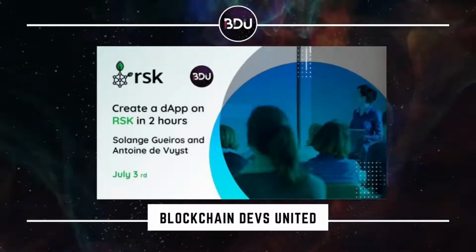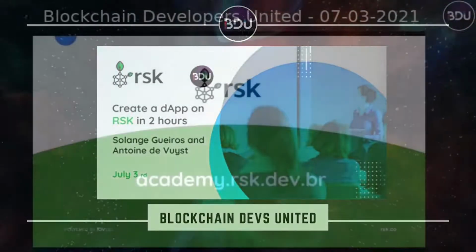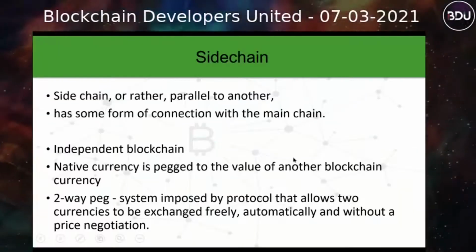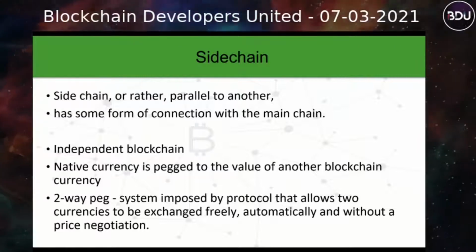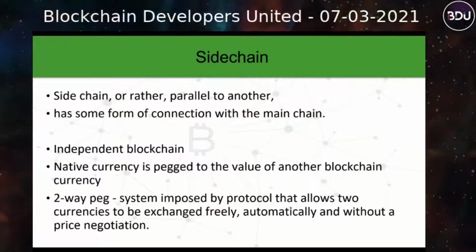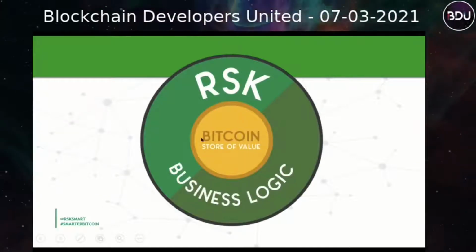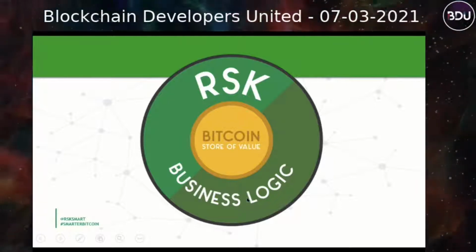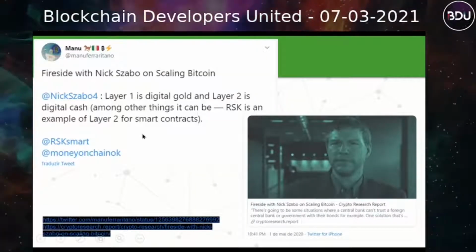Our workshop will be based on the RSK Academy. I have a learning path in the academy, and we will do some modules of the academy in a few minutes, not now. Like Anthony said before, we are talking about a side chain. RSK is a side chain of Bitcoin, so 1 Bitcoin equals 1 RBTC. I like this: we have Bitcoin as the center of the store of value, and on RSK we have a way to have some kind of logic, decisions, and programs. This is very nice for me.